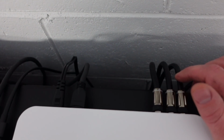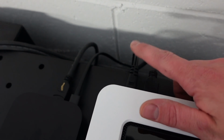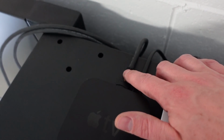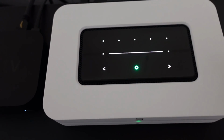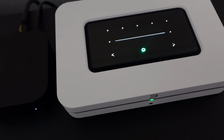And so here are our simple connections. We have left, right, sub, HDMI in, power, HDMI out, so out to the TV, and I just kind of hung my pigtails here. I'll show you how the TV gets mounted, and we have our connections here. I'll never really need to touch this. It'll all be controlled by my phone or by the TV remote.